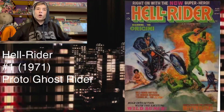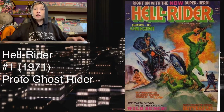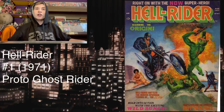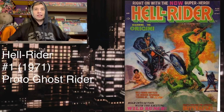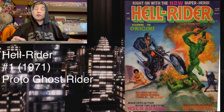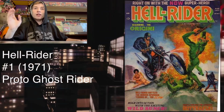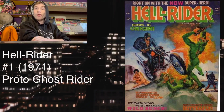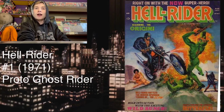Hell Rider number 1, a prototype of Ghost Rider a year prior to Marvel Spotlight number 5. Bryce Reese is a vigilante who tricks out his bike with a flamethrower, basically. This book, it's pretty neat. And this book also houses the first appearance of the first ever Black female superhero in comics, Butterfly, which is really neat. It's a big part of comic history, I think.